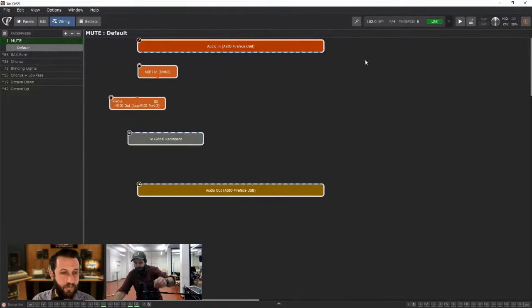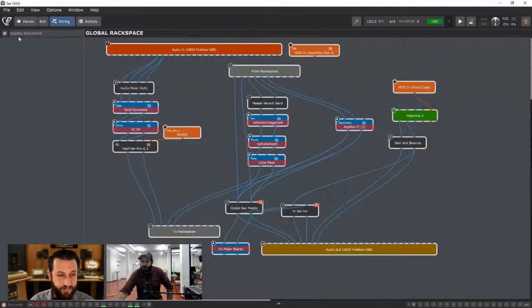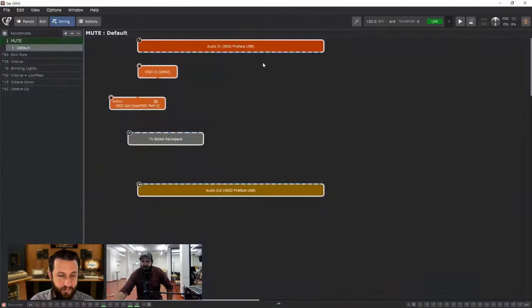And if you're playing Shape of You, they're both muted. Yep. There's nothing going through. Yep. No pickup, just an empty rack space, right? Yeah. So I have everything going to the global rack space and it's just empty.